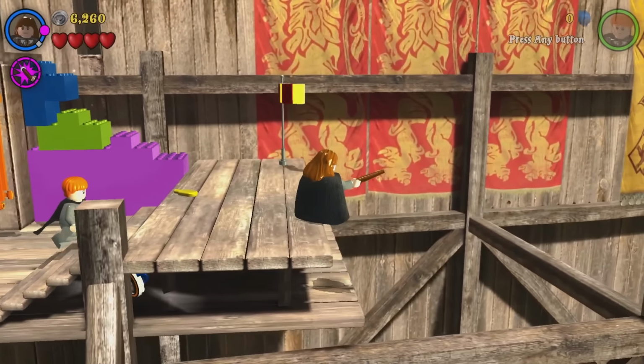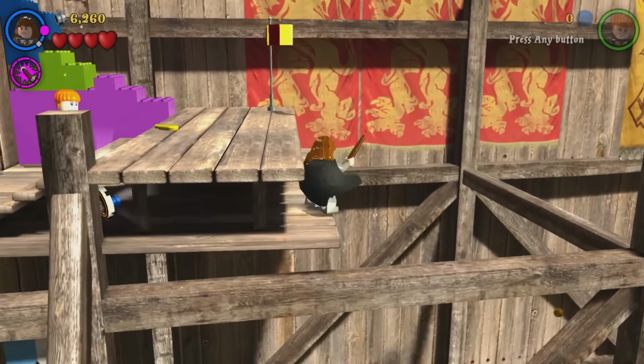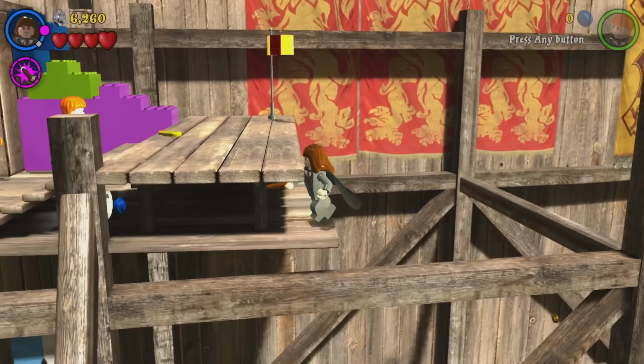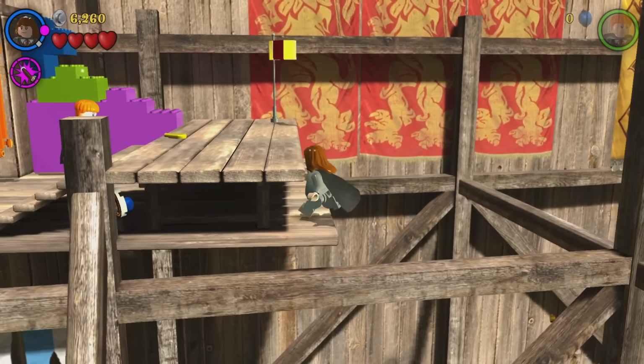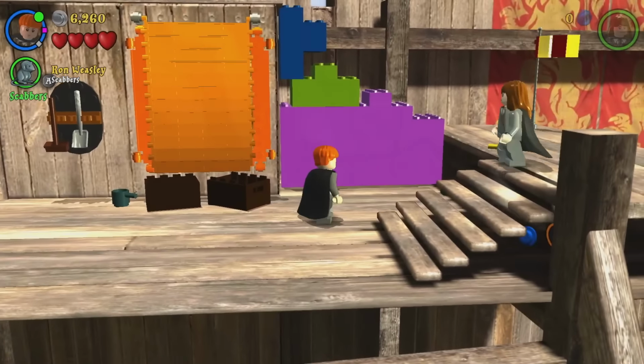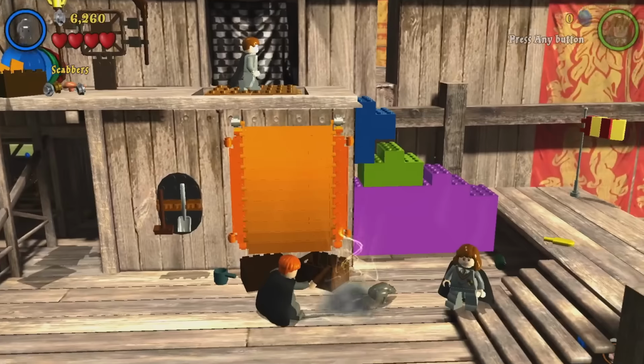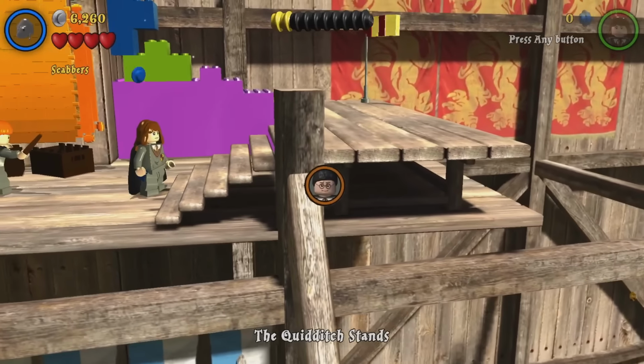Wait, how do we get down there? Go like this. Go. Get in there. Whoa, it's a little icon with Harry on it. You know what? We probably have to send down Scabbers to get that. Scabbers! There we go. That's so weird how sometimes we just don't send out Scabbers.